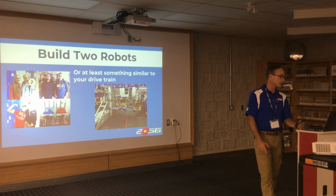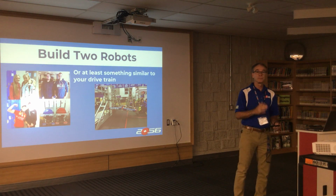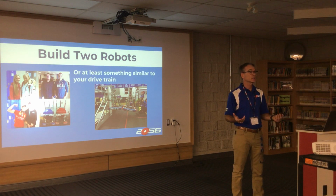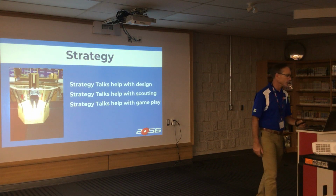Build 2 robots. After our very first year, we've always built 2. And I know with no bag day, it changes things, but I think people will still want to build at least part of 2.